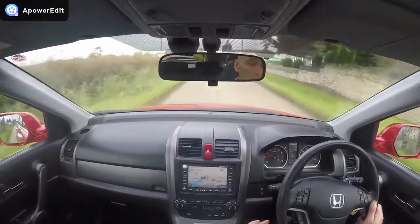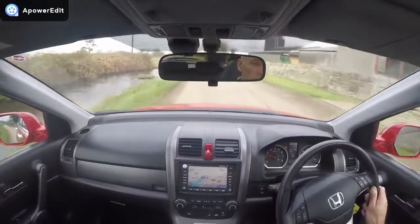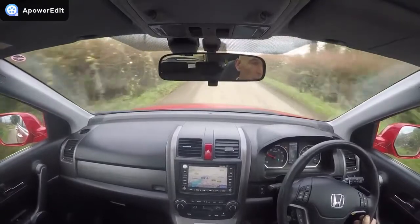But anyway, the point of the video was to show the car in operation and also to pick up on any issues with the vehicle in terms of the drive. I can't find a single thing. It drives absolutely beautifully.